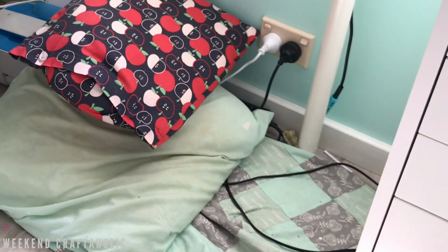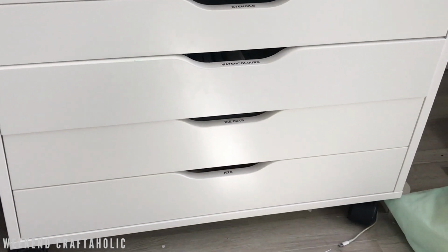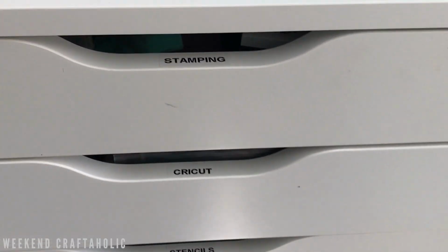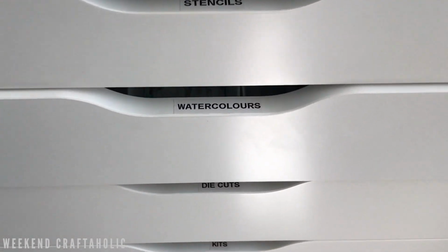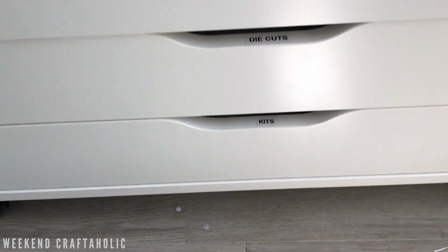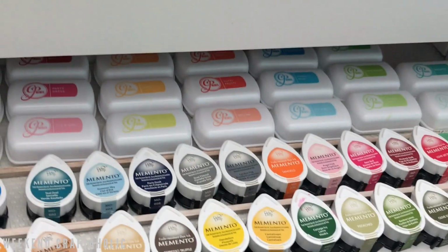Excuse all the mess under here. This is where our little Poochie sleeps, and my printer. I bought another set as well after that. So you can see here, again, I've got different drawers for different things, and they hold so much. I really do wish that I had discovered these before I bought the Kallax units. So if ever I get to upgrade to a bigger room, I'm going to have a wall full of these, I tell you. They are great for holding supplies. But I won't go into that now.